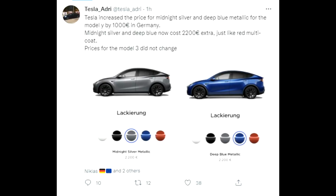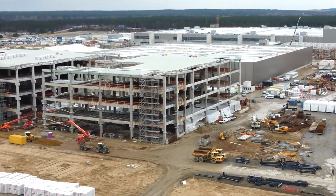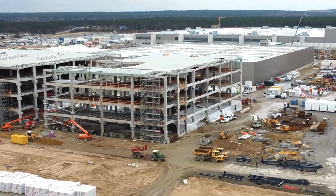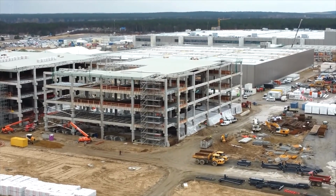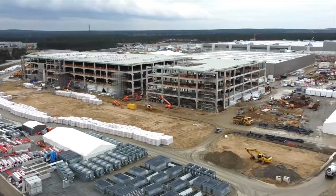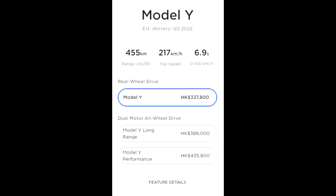So I do think here as well that Tesla really knows what kind of colors people like. They might use the data here and then decided to do that. On the other hand, of course, as we have the paint shops in Austin and in Grünheide being tested, they might have gotten a feeling for how much cost is involved with the new paint shops, and so they might have adjusted the pricing here as well.